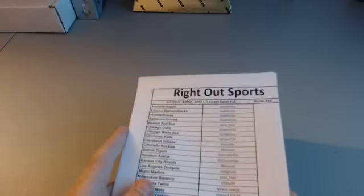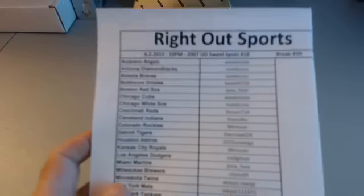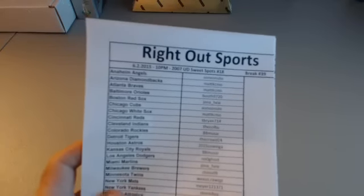All right, fellas, we will go ahead and start out with 2007 Upper Deck Sweet Spots. This will be number 18, as this ended Monday on eBay again.